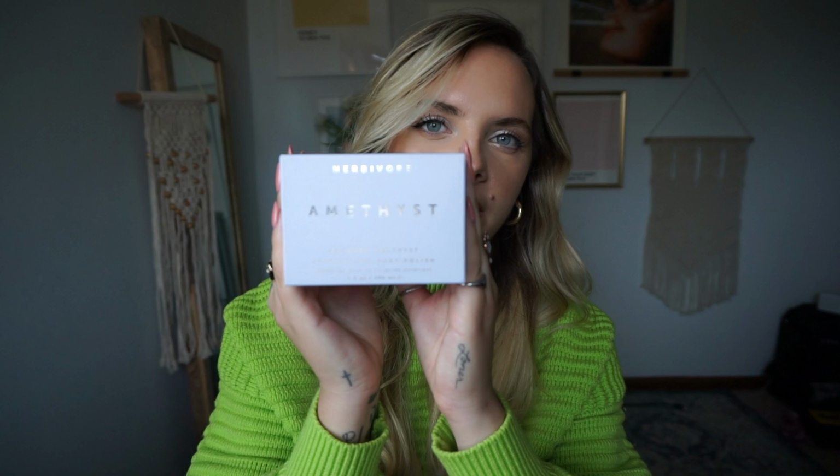So another staple that I always have is a body scrub. So this is the body scrub I'm currently using. This is the Amethyst by Herbivore. This is hands down my favorite body scrub out there. I have tried so many body scrubs.